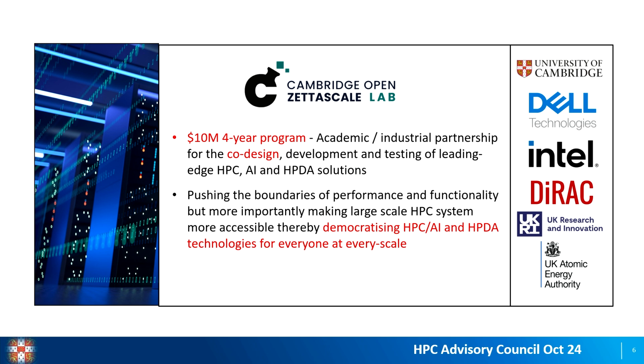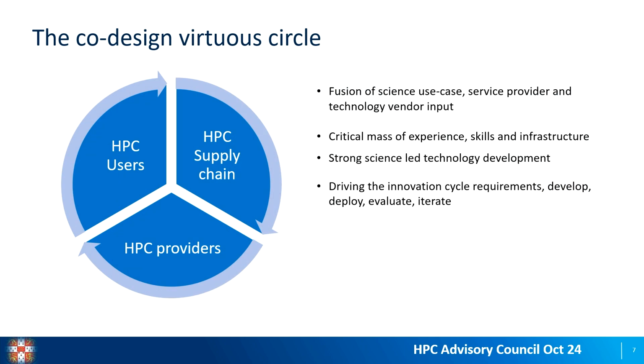And really, what does the Zettascale Lab do? Talk about on this slide. So really, we try to kind of foster this innovation co-design cycle. And maybe you can be thinking about this for questions and discussion at the end if I talk quicker.